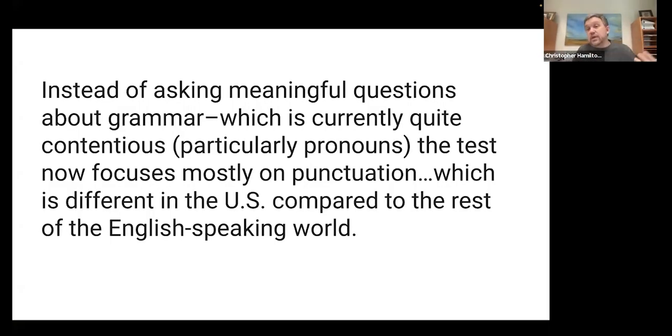So instead of asking, I would say, meaningful questions about grammar, some of which are quite contentious. Some people would argue that there's no such thing as correct grammar. Others, I mean, I've got graduate degrees from UCLA and taught English there for many years, I would argue the conventions of grammar change over time. It's important to understand what they are now and what they are in different contexts. The new SAT focuses mostly on punctuation, but you need to know punctuation is different in the US compared to the rest of the English-speaking world.